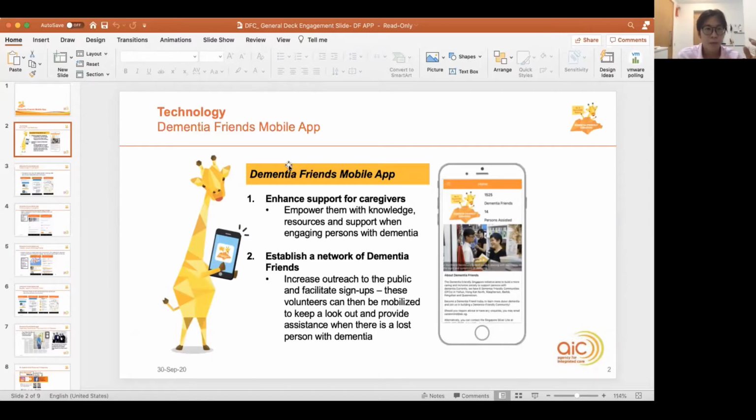The interesting part about this app is basically to give support for all the caregivers. By downloading it, you can have a lot of information and guides, which I will share a bit more later on. There's also a mini social media within the app itself, so you can get in touch with more people that might be in the same state as you, so that you can share with each other and get to know and understand how things are being done.